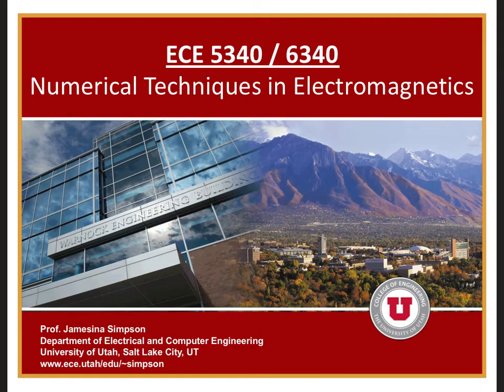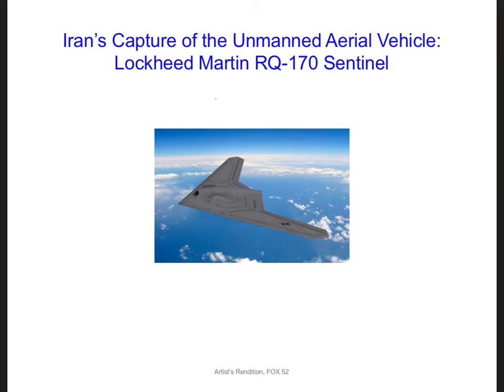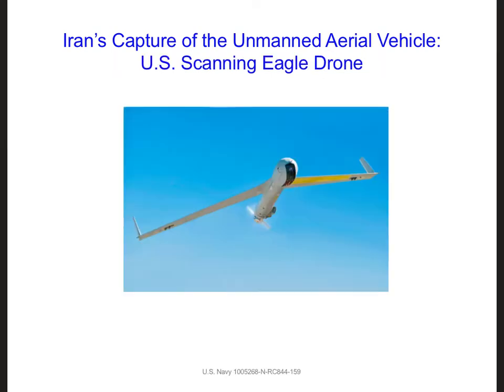Today we are starting a new design challenge. In December of 2011, Iran captured an unmanned United States RQ-170 Sentinel drone. At the time, the aircraft was flying over Iran. Iran claimed that it just took over the aircraft and safely landed it. Later, in December of 2012, Iran announced that it had also captured the United States' Scan Eagle drone, using the same technology.